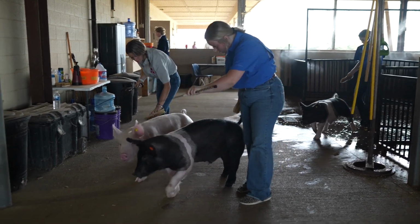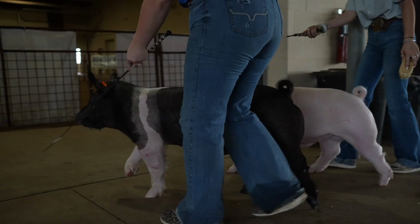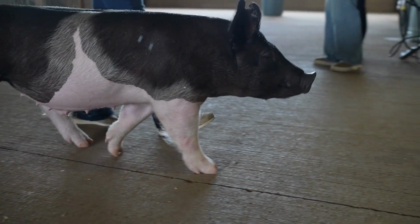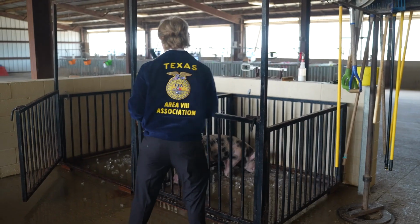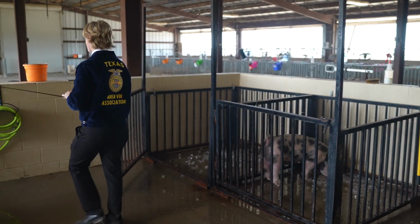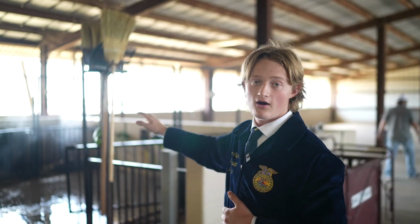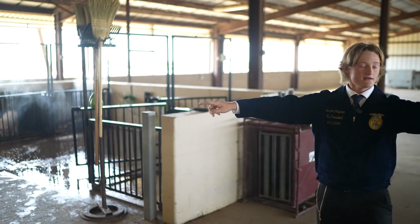So we're gonna be walking into the pig wing of the barn. We have 13 state fair hogs housed inside the barn, but during the fall, you can find 85 pens in here. Last year, we even had 121 pigs housed in this barn. We have 4 wash racks to cool off and wash our hogs. Then on the side, the walls here and on the back row, you'll see kids can house their tack and feed.